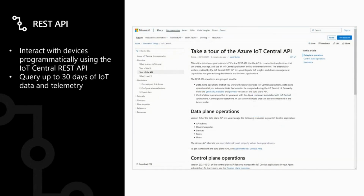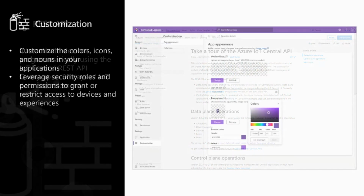We also provide a full REST API. So while I'm showing you a lot of UI that you can do here, you can interact with IoT Central using our REST API, we provide full capabilities across the data plane and the control plane. So data plane would be that 30 days worth of data. You can run queries, manage things like that. Control plane would obviously be the devices themselves.